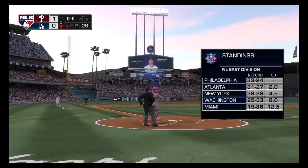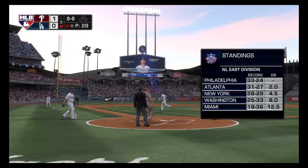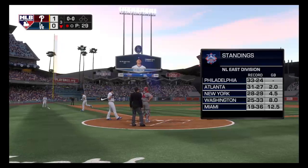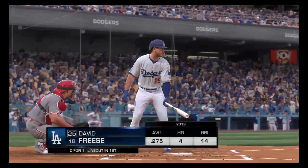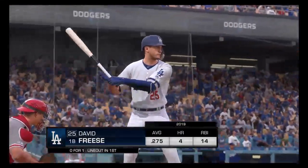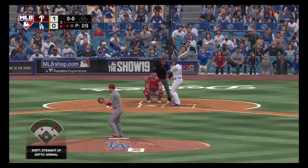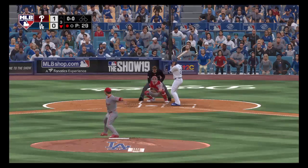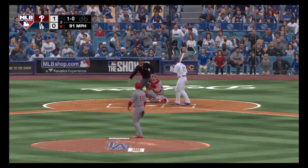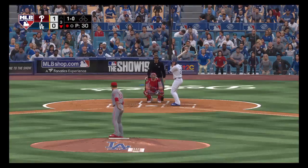So it's back to the top of the order now, and that brings in the former World Series hero David Freese. Ready to deliver. Here's the first pitch. He'll start him with a fastball down and in for a ball. 1-0.